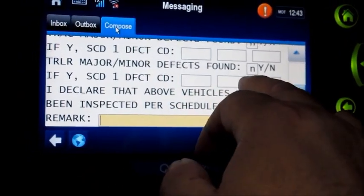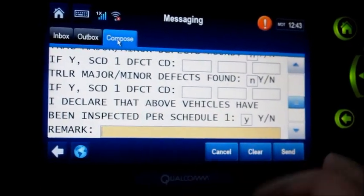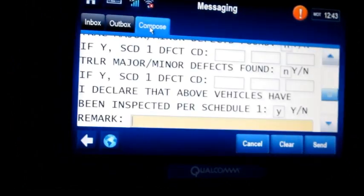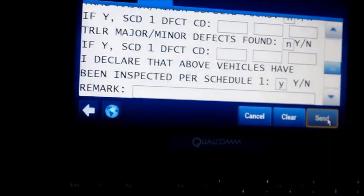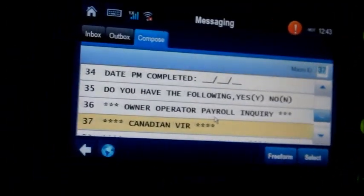So you'd put the number here of the defect, and then in the remarks section is where you would put what it is, whether it be a tail light or turn signal or brake light or whatever it is. Send. Yes. Alrighty. There you go. So, wasn't that nice and simple?